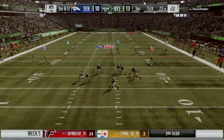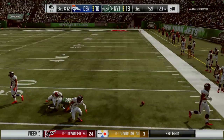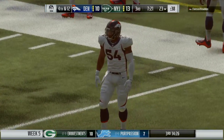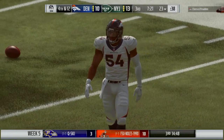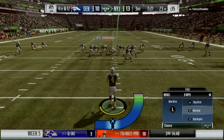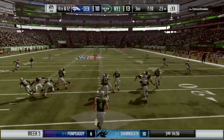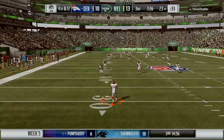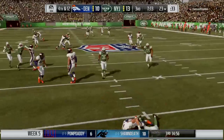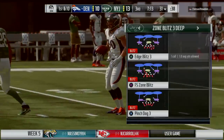Darnold from the gun. And he couldn't hang on to it through the contact. Incomplete. We've seen good cover skills on display throughout this game, really from both teams. And there's another nice example there of them making it difficult to complete a pass. He gets this one away, and boy, it's another boomer. And taken right on the 30. So a change of possession here on the punt. And the Broncos take over.